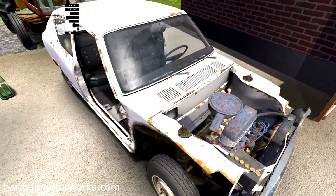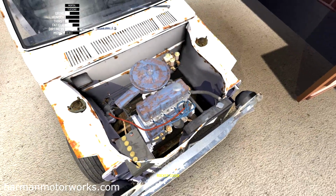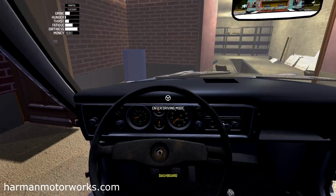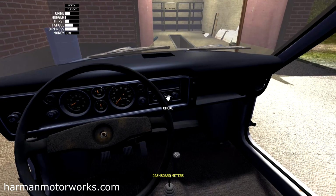Wow. Hallelujah. It's running, the damn thing works. This has made it all worthwhile. All this toiling. Alright, let's give it a bit of a rev. You can see the exhaust smoke is just leaking out of the exhaust manifold because I've got no exhaust pipe. So it's just coming out of the engine bay there.